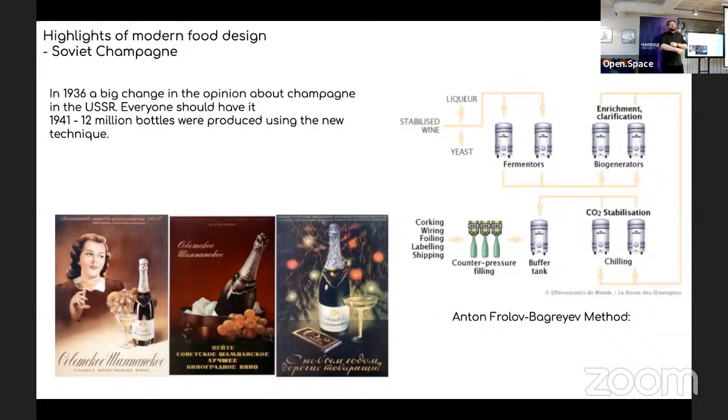So they had to invent a new way of making champagne. The new way was invented by this guy, Anton Frolov, and this is his method. It's still today called the Soviet method for champagne making, and it's one of the two largest ways of manufacturing champagne in the world. You use basically an initial fermentation tank, you clarify it with a bioreactor, you put it into a chilling, and then you carbonate it all at once.